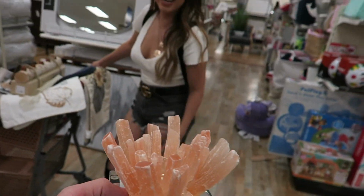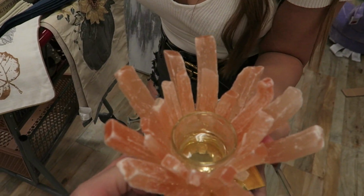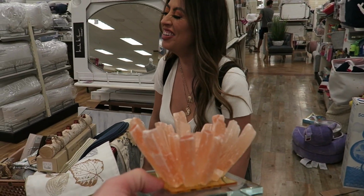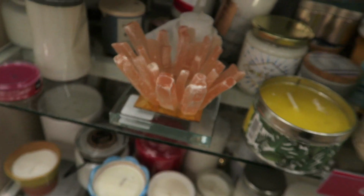Babe, you want some French fries? They're yummy, and you can dip them in the ranch right there. Oh, you tricked me. Got you. Doesn't it look like French fries? No, and you put the ranch in here. Does not look like French fries.